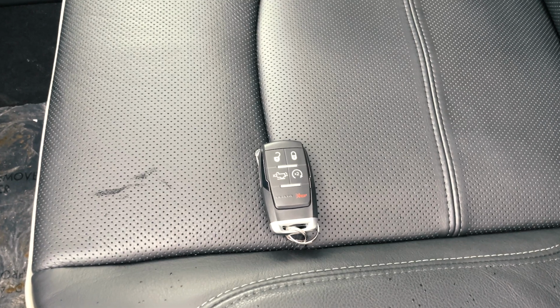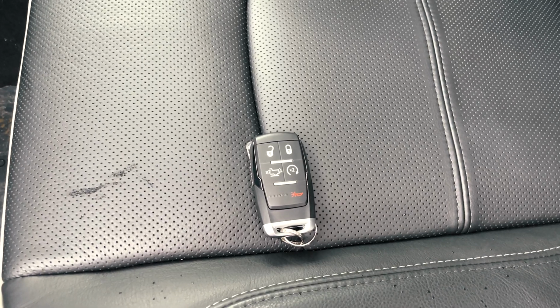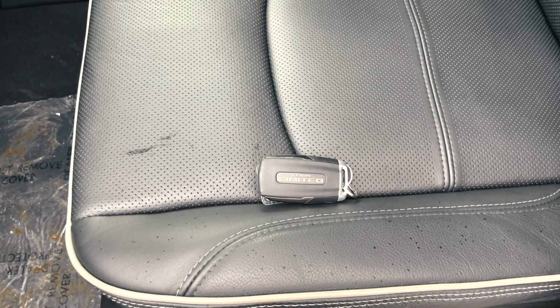As for the key fob on this Limited, it's a typical Ram key fob. You've got your unlock, lock button, tailgate release button, remote start, and your panic button. And on the rear, you've got the Ram Limited badging.